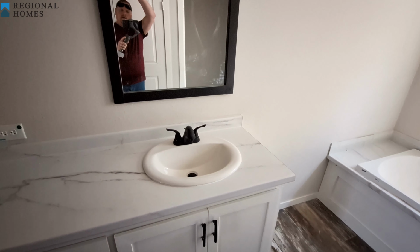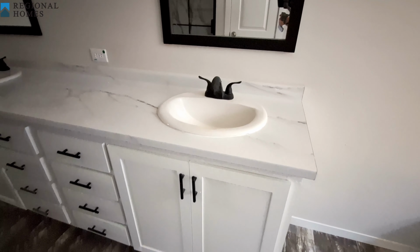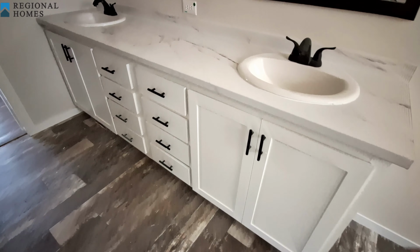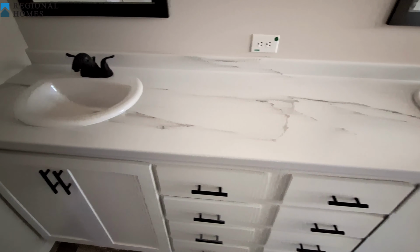Hello, Raiden. Camera was a little slow to move its way around and up. So we got six drawers in here, the white cabinets, and I believe this is the same countertop that was in the kitchen.